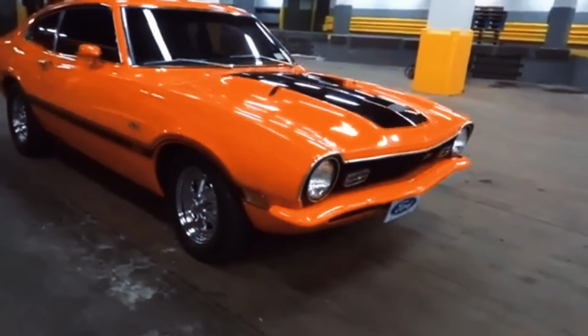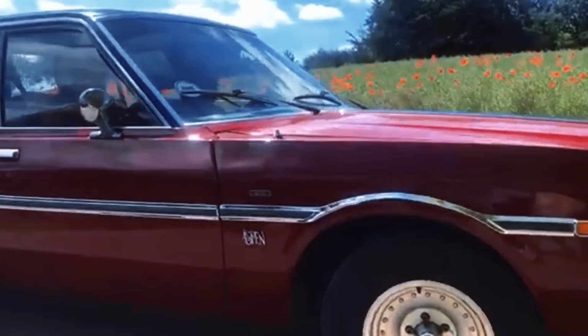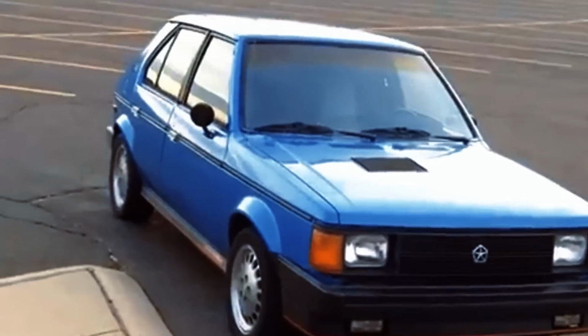Here are 9 crappy cars from the 1970s and 1980s that were often the only option for low-income buyers, showcasing their shortcomings and the problems that those who drove them faced.